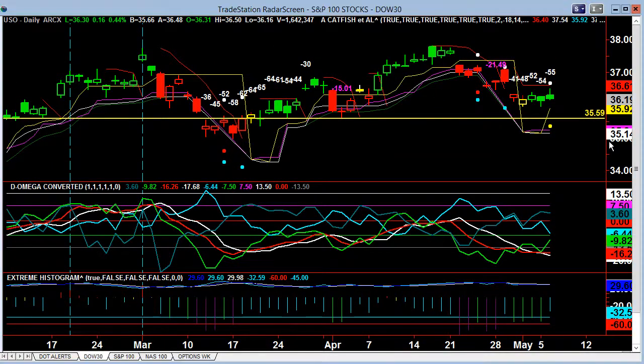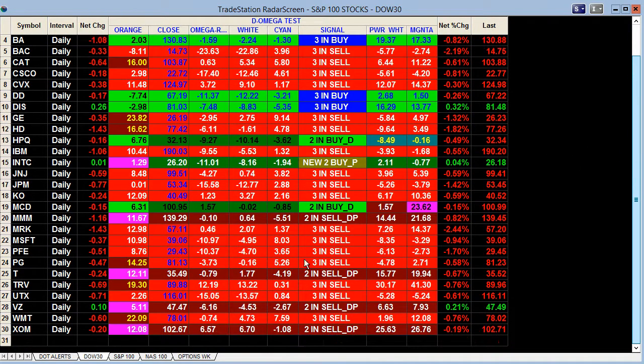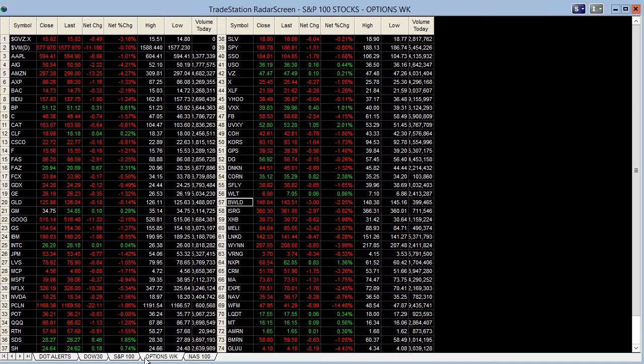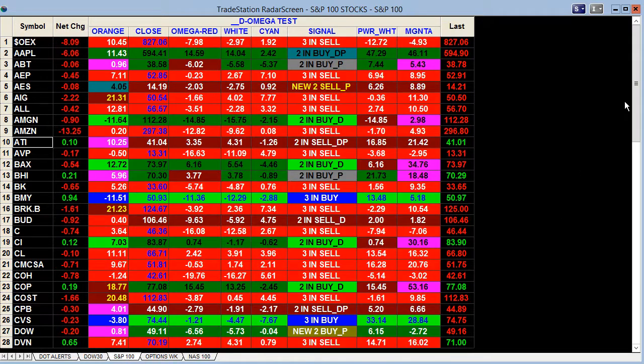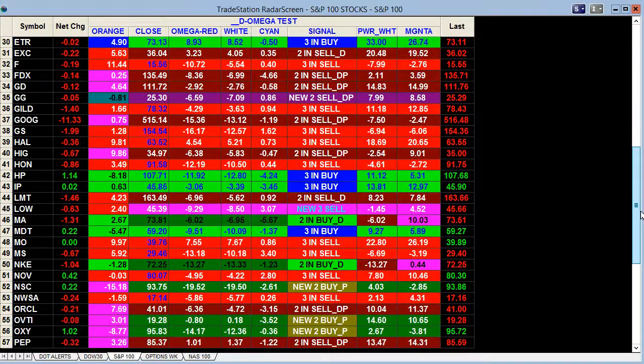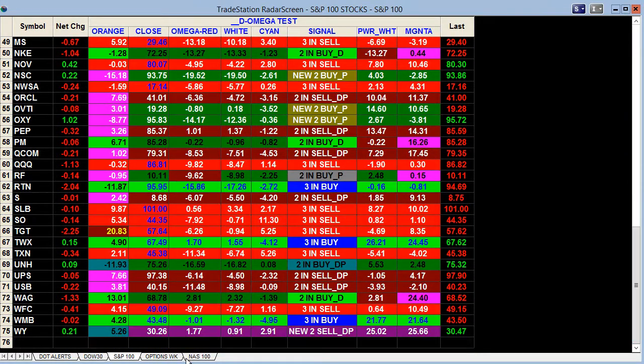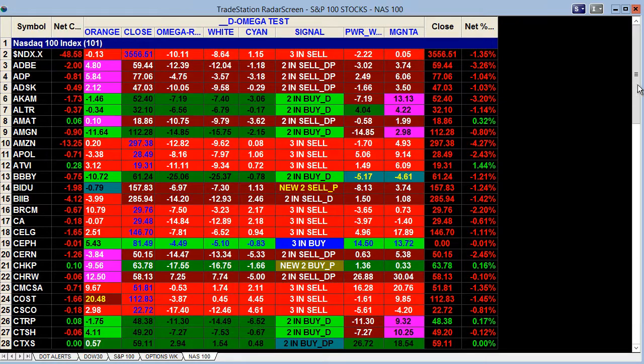Before we go into those, let's go ahead and review our numbers. There's the Dow. Look at all those new sell signals. Now that's 100%. We don't want that one. We want S&P. And we'll scroll through those. A lot of sell signals there. Still a couple of buys, but not nearly as many as we had just a couple of days ago, in fact.